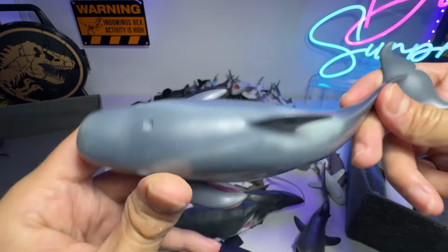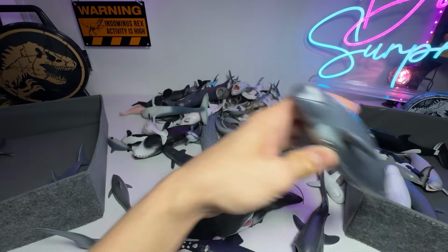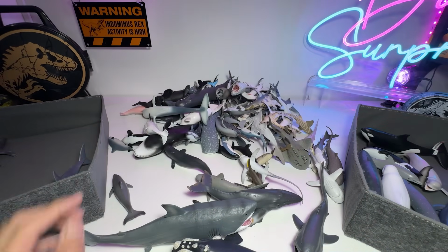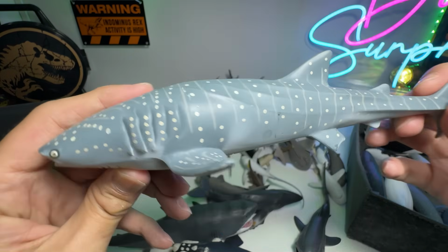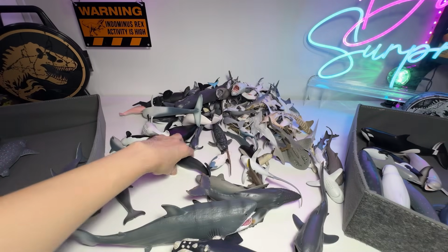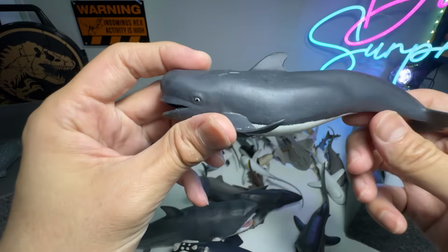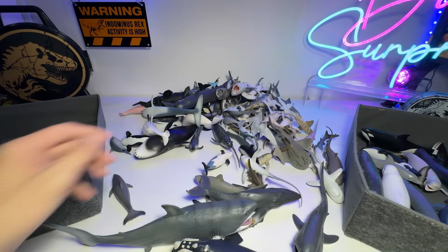Here we have a pilot whale. As you guys know, pilot whales swim in pods, and there is always one leader, which is known as the pilot. This is a whale shark. As you guys know, it is a filter feeder. What do we have right here? Another pilot whale. I like it.